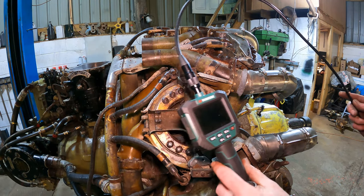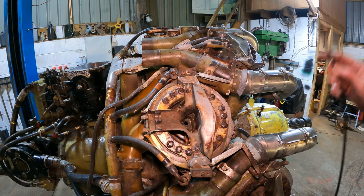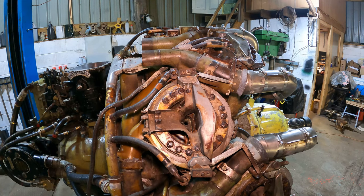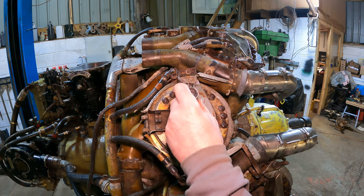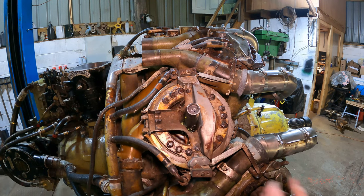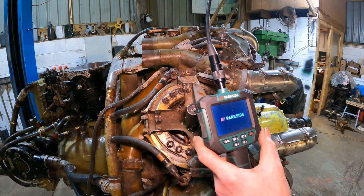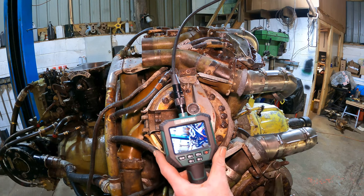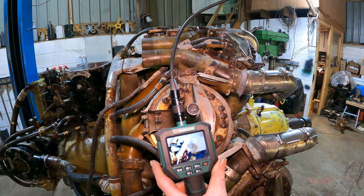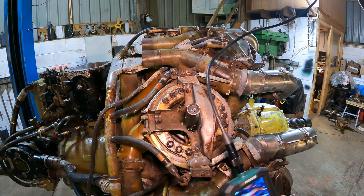So, we have this very cheap, nasty Parkside camera. And what we'll do is, if we rest a torch and shine through one plug hole, like so, and turn it. It's not good, folks. I mean, yeah, you can see, but not a very good quality image.